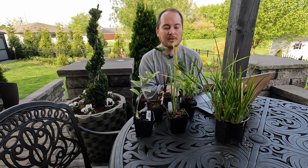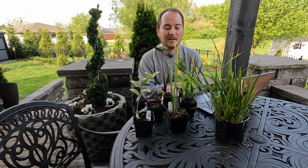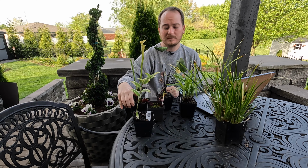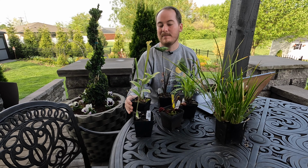But let's get into these plants because I have some carnivorous ones that I really want to talk about. And the first one is a pitcher plant. So all of these things should be perennial here. We'll see if they do well. But I have both a pitcher plant and a Venus flytrap.